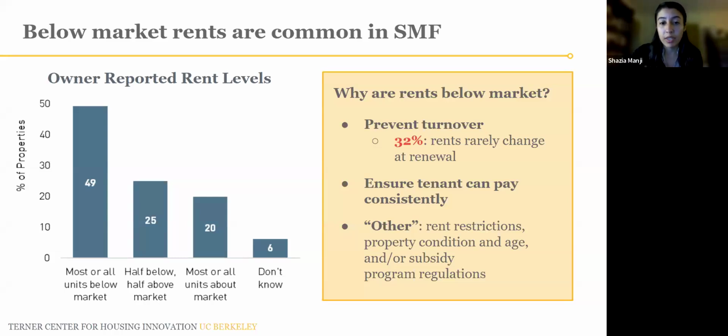About 40% of properties cited some other reason for keeping the rents low, and we found that the write-in response to this question most often reflected policy restrictions on rent increases, like rent control and stabilization laws, or rent freezes that were put in place during the COVID-19 pandemic that were in effect when the survey was administered. Some participants shared that the low rents reflected the specific condition of the property, like small or older units or maintenance needs, or other subsidy program regulations that apply to their units.